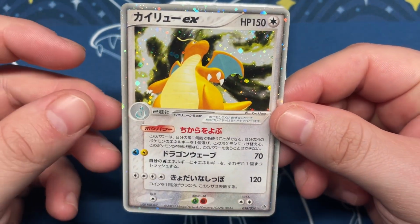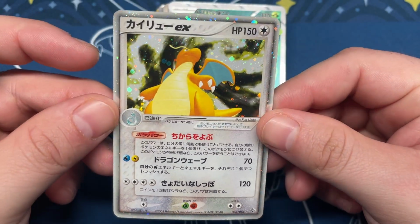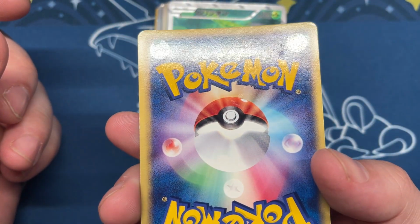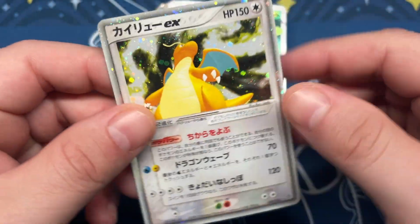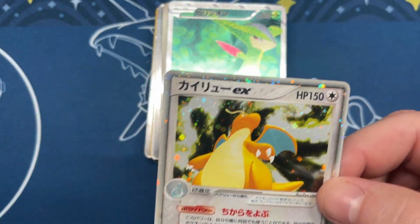Speaking of that, we have Dragonite EX from Roars of the Heavens. This card in light play condition. Honestly, the face of this is probably like near mint, but the back, I would assume, is where we got the problems. Yep. Didn't feel comfortable calling this one excellent because of the back, but the front is pretty much near mint. Super clean. Beautiful card.